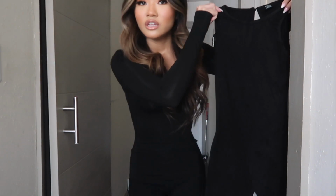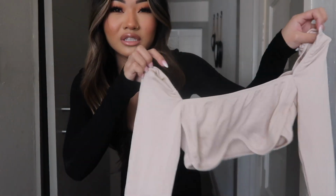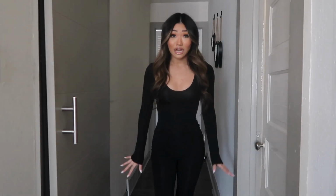So the first item is, oh wait, before I show you, the romper that I just showed you, or the one piece, I did get one in black as well. So I just wanted to point that out. And then the black shirt, I also got it in nude, the one with the little detailing on the bottom. Sorry, I'm just digging through my boxes and just now remembering that I bought a second color. But anyways, look at this outfit, guys.